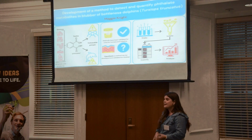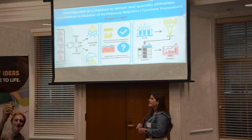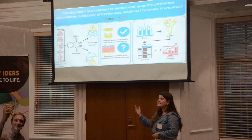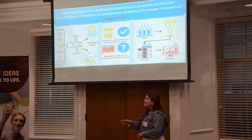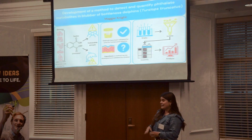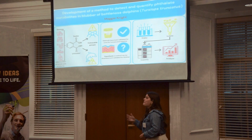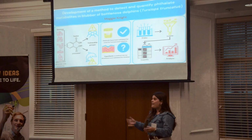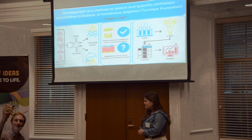Phthalates are also added to a variety of consumer products that we use every day, like cosmetics, PVC pipes, and food containers, but they're not chemically bound to these materials, so they can end up in the environment because they leach out easily, and there they can have the same adverse health impacts on animals that they do on humans. One of the animals we're particularly interested in looking at for phthalate surveillance is the bottlenose dolphin. Bottlenose dolphins, like humans, are apex predators, and they can tell us a lot about the environments that they're living in and the contaminants that may be found there.